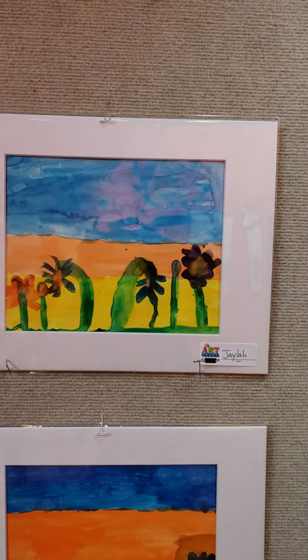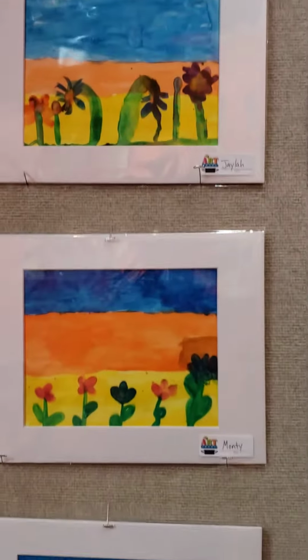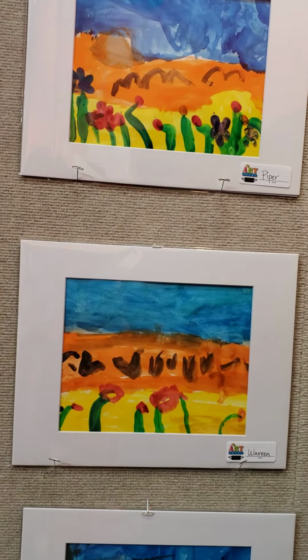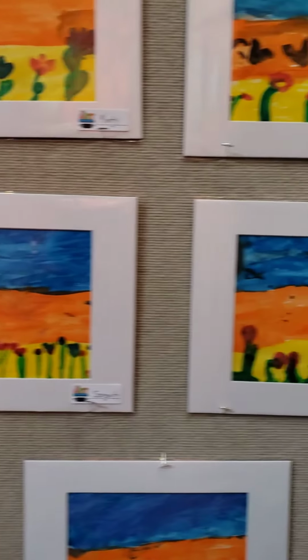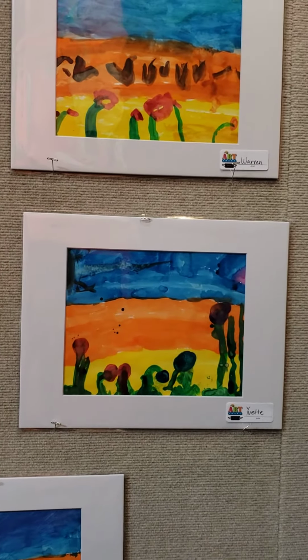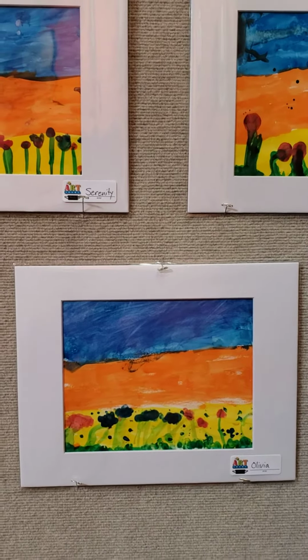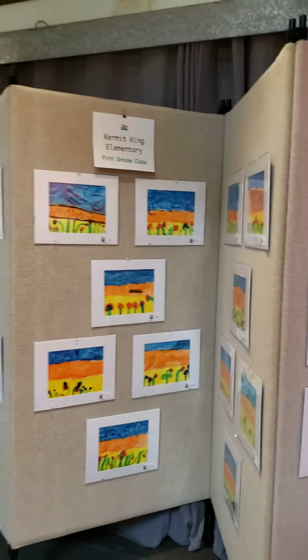And over here, artwork from Jayla and Piper and Monty and Warren, Serenity, Yvette, and there's one from Olivia. And here they are, all on display right here at Studios on the Park.